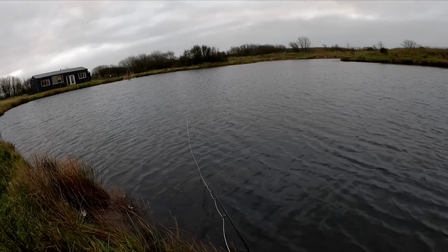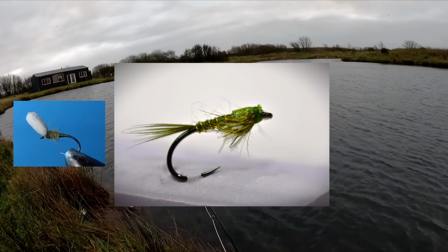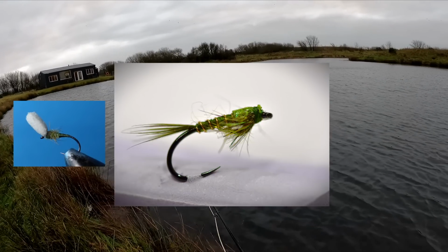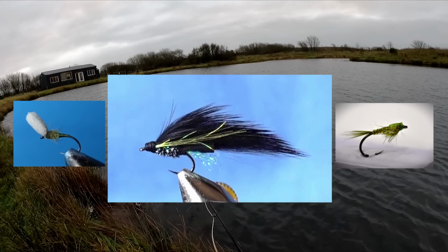Okay, we're going to be using 3 patterns for the session. One we're trying out and the other 2 are proven. But as we know, every pattern will have its day. But which of these 3 is going to be the pattern for the day?